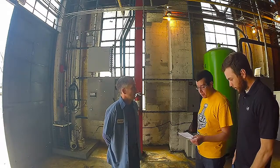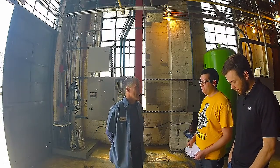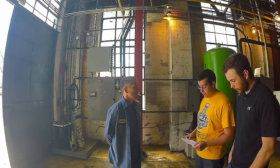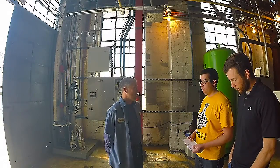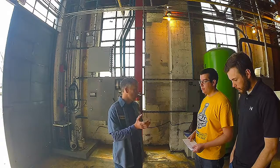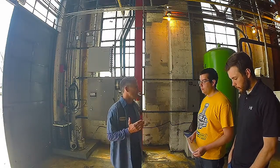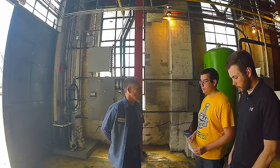Alright, so what fuels can the boilers at Tech operate with? Right now we burn natural gas and number 2 fuel. Have any other types of fuels been used in the past? In the past we were always primarily a coal boiler plant, and we used natural gas and diesel fuel as backup. We went away from coal. It's been almost 5 years now. We are primarily natural gas.